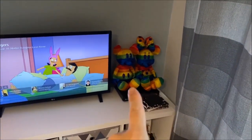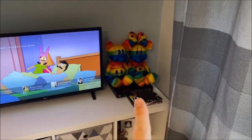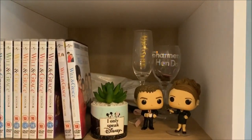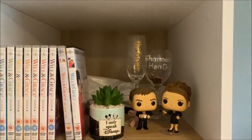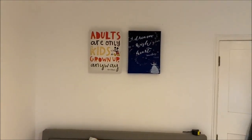I've also got my Mickey and Minnie Pride plushes here. Mickey was always here, but Minnie was just on top of the wardrobe. But I've managed to make some space because I moved the Bridesman and Hindu glasses up here. And then above my bed, I lowered these 2 down, and I think it looks better.